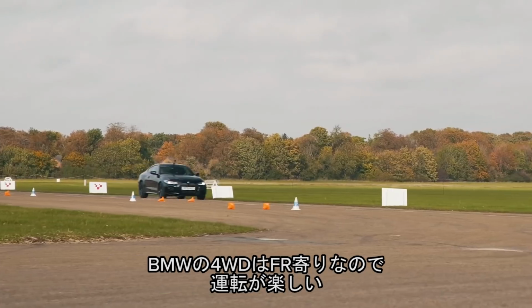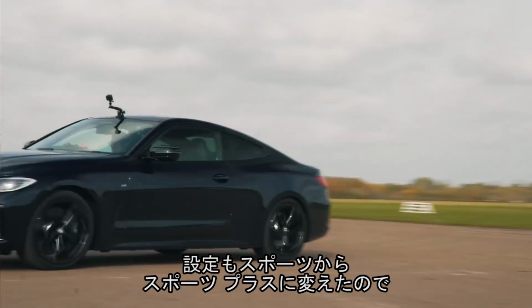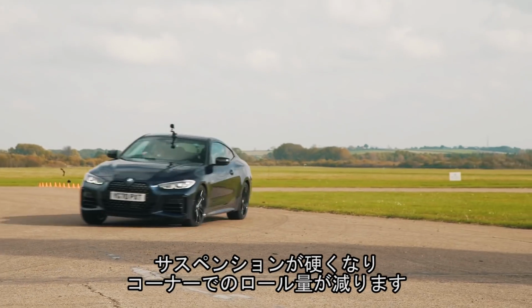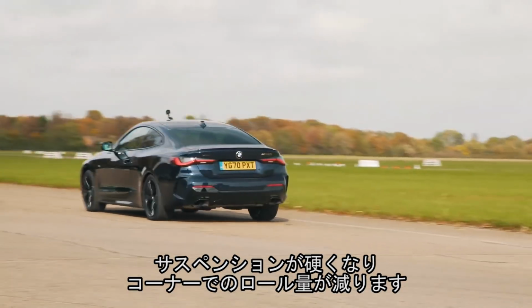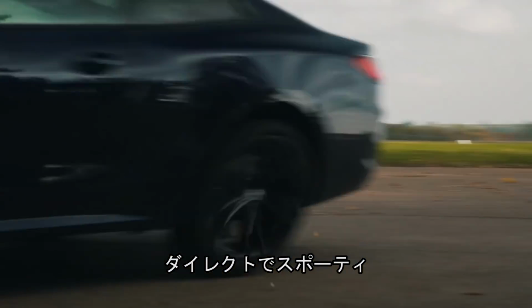xDrive's brilliant. It is rear drive bias, so it makes the car feel playful. It's set up in sports mode at the moment. In fact, I've got it in Sport Plus, so you've got the suspension on its firmest setting, which helps stop it leaning when you go through the corners. And it does feel very direct and sporty.